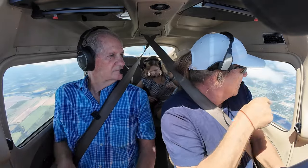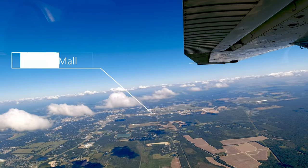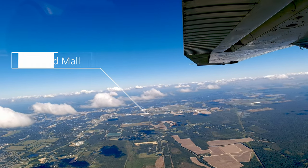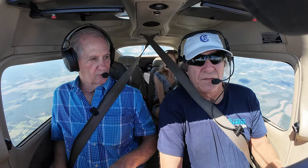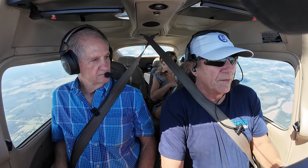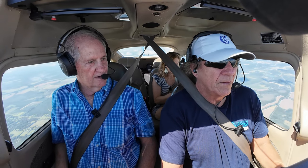There's a mall out that way, out our left. Yeah, I see it. It is absolutely beautiful. And this is part of that wildlife refuge. What is it? Russell Sage, I think? Russell Sage. Yeah.